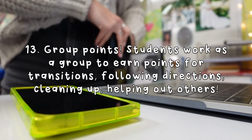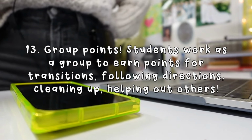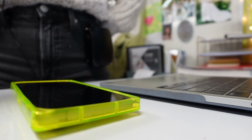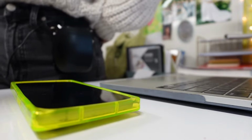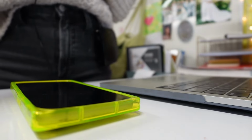Let's give group 1 a point. They are ready. Thank you, Zoe. Your morning work is out. You're ready to get started. Check your answers. Group 2 can have a point. Their morning work is out. Okay, find a seat. All right, awesome.